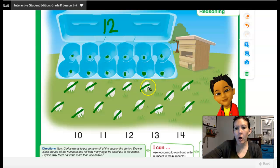Could Carlos put all of his eggs in that carton? Would they all fit? Do you remember how many eggs we counted? 14. I'm going to write that number just so we don't forget. 14 eggs. Could 14 eggs fit in this carton? No, this carton will only hold 12 eggs. So he can't put all of his eggs in that carton.